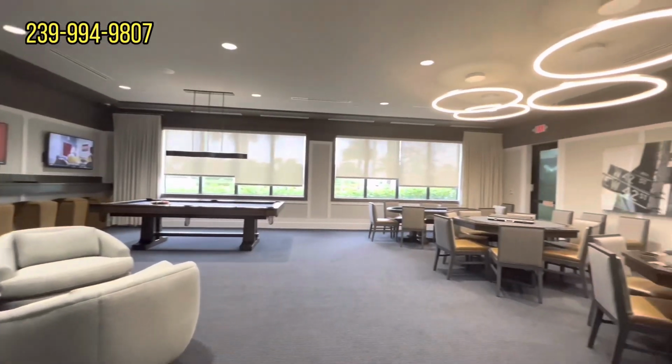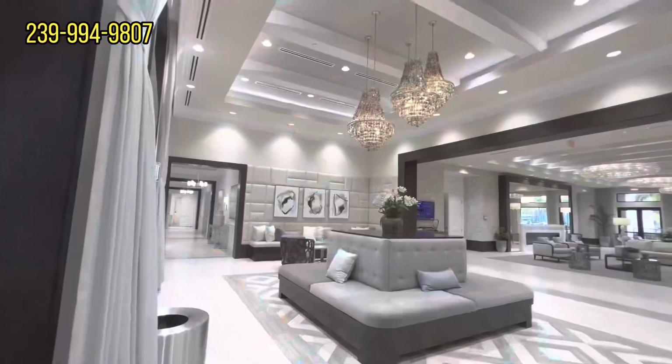All right guys, we're here at the clubhouse of Valencia Bonita. It's a pretty rainy day today. It's a rare, ugly day right here in Southwest Florida. But anyways, I'm gonna go inside. I'm gonna show you guys the amenities really quickly so you can see how GL Homes does it, all right?